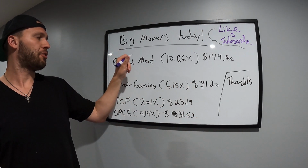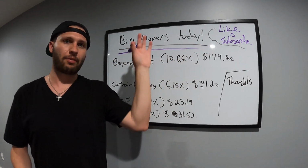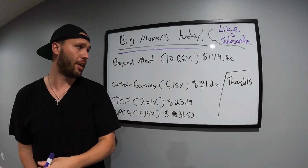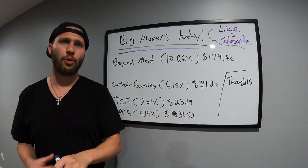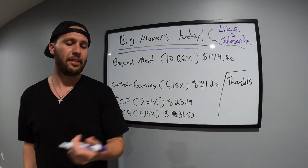So I wanted to talk about yesterday's moves in the market. There were a lot of huge moves. I wrote "today," however, it's yesterday, so my bad. But I meant yesterday. So these are the big four. A couple of them I said I was going to focus on this week as far as potential buys.